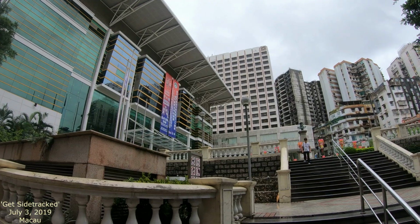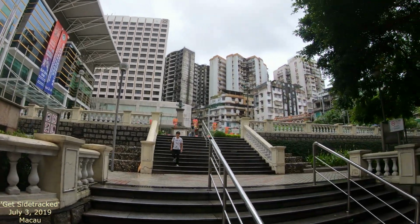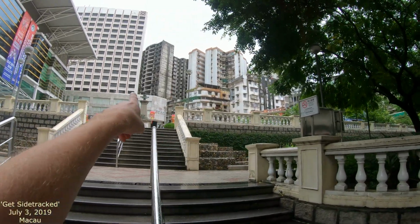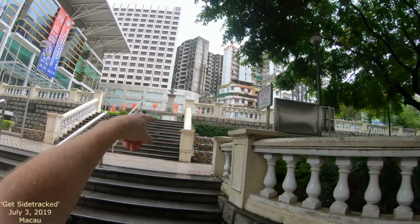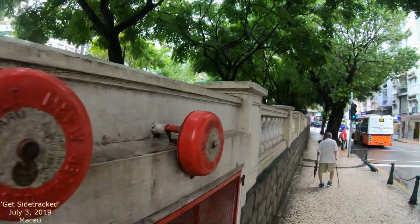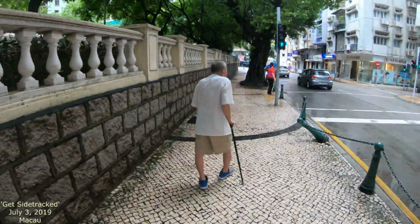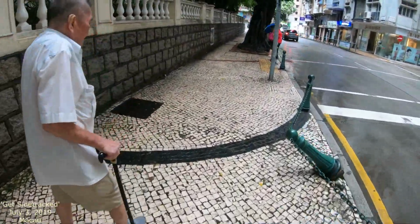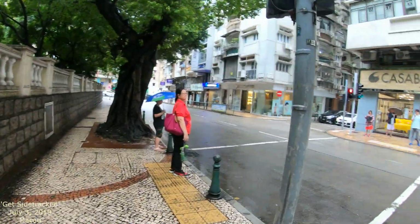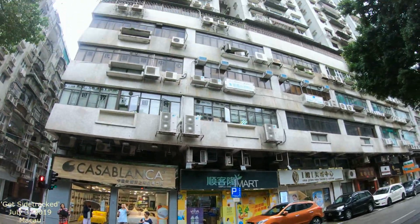Hey, so we're gonna film in another area. I don't know what this building is. It's some kind of sports center. And then you can see a Portuguese guy, I believe, some European guy, and a statue right there, and some Chinese lanterns. There's a lot to just randomly see in Macau, so I'm not gonna go down it. Instead, we're gonna go down this way a little bit.